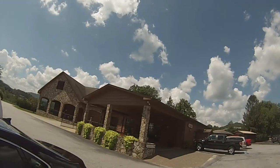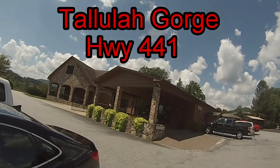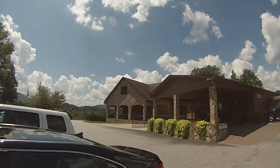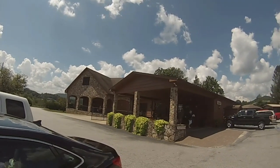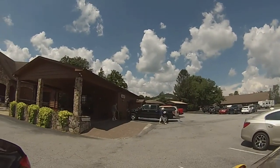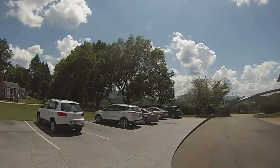Now about 40 minutes south from here, you have what's called Tallulah Gorge, which is the deepest gorge on the eastern part of the United States. It's 1,000 feet deep, and you can do an overlook of that and see the gorge. And there's even an area where you can drive down to where the water is, and you can camp out there and so forth, and enjoy the water and the streams of the gorge. A lot of things around here. I'm going to give you a little bit of a look at what it looks like around here.